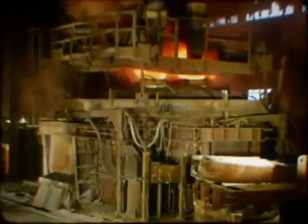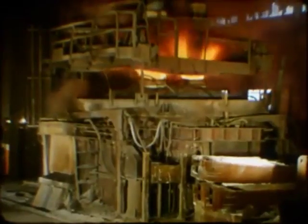In another method of making steel, furnaces that depend upon electricity are used. Enormous electrodes flashing in blinding arcs generate heat with thousands of volts of electricity. Most stainless and tool steels are made in this type of furnace.